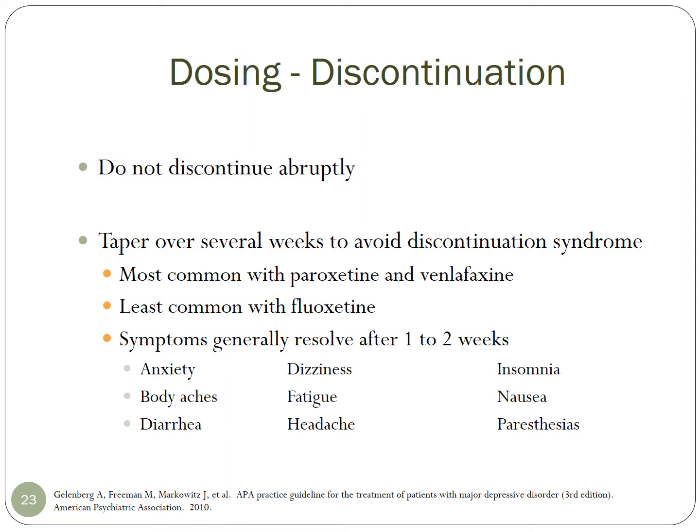It's important when you're going to stop an antidepressant to not just abruptly discontinue it, and it's also important to inform patients that they shouldn't abruptly stop their antidepressant. This is because patients can develop a discontinuation or withdrawal syndrome. This happens most commonly with agents that have shorter half-lives like paroxetine and venlafaxine, and it's least common with fluoxetine due to that long half-life. The symptoms generally resolve over 1 to 2 weeks, and they're not life-threatening, but they are uncomfortable.